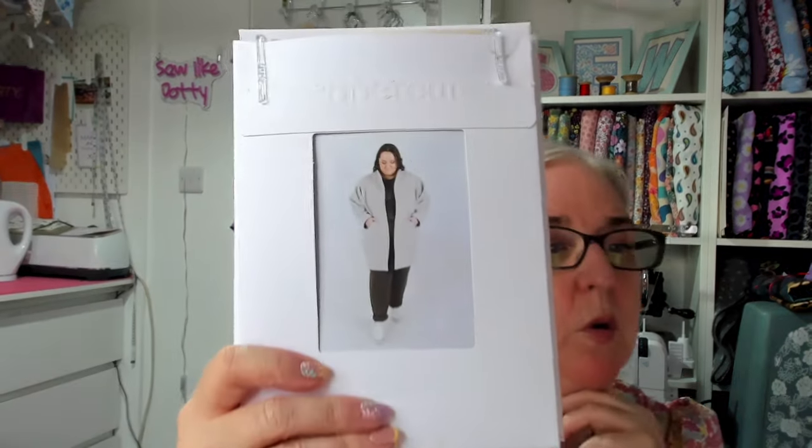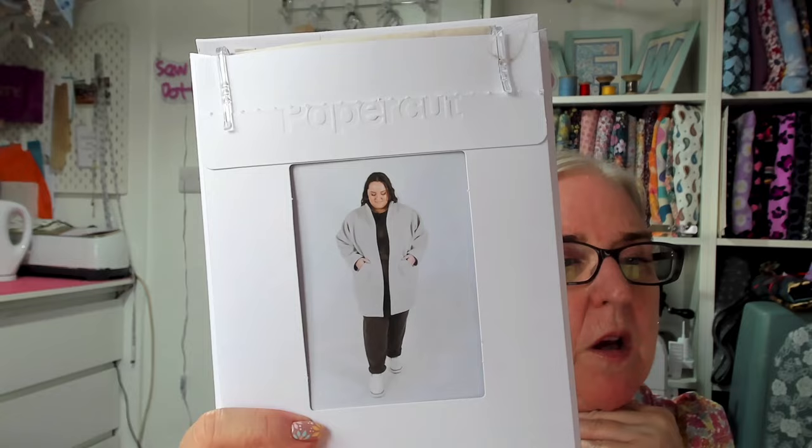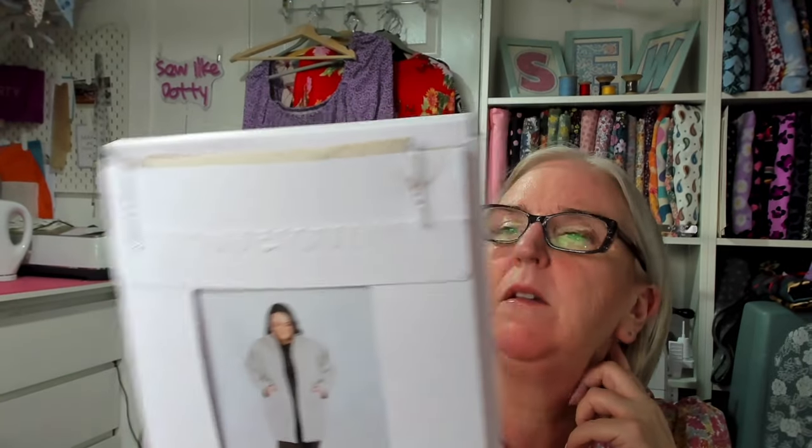So I've picked it out, and that is the, who makes it? Paper Cut Patterns Nova Coat. I made this last year. Now I did buy it in the paper pattern, and it's in one of those weird but funny size ranges, and I could almost kick myself for it. First of all, I find the packaging a bit weird, so it opens like this. So I've got the UK size 16 to 34, and the other size range I think is something like a 6 to a 14.